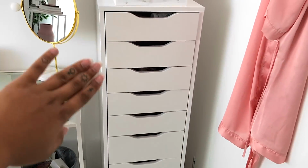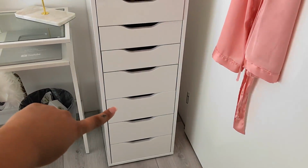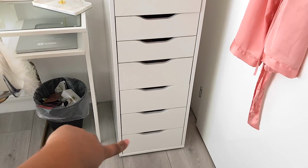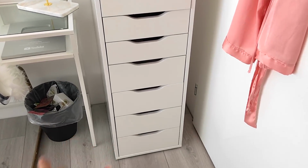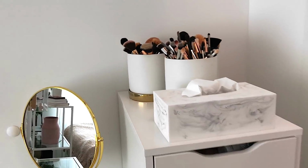So yeah, the first 5 drawers are makeup, and then in here I have hair products, nail products like nail polishes, I have electronics, and then just random stuff like tampons and I don't know, random stuff. I'm not gonna go through it because it's very personal and it's messy and I don't really want to show it.